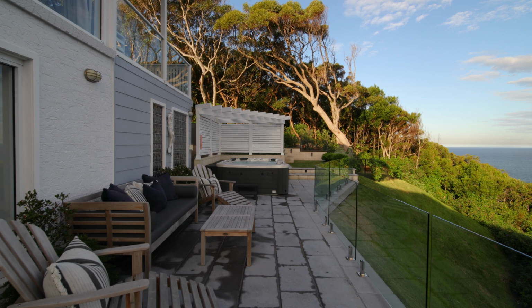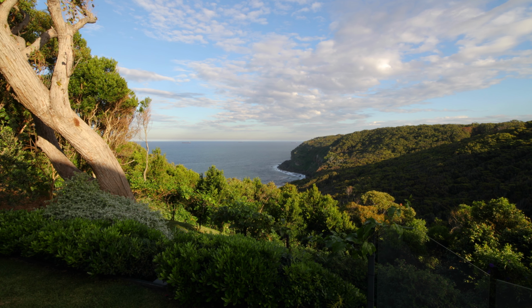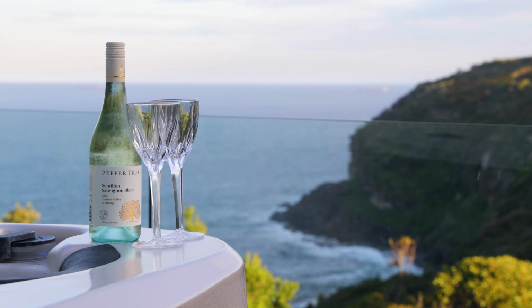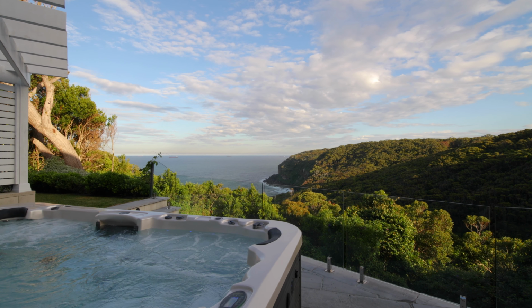Relax by the fire pit, enjoy a cup of coffee overlooking the ocean and listening to the sounds of the birds, or have a glass of wine in the swim spa. This is the definition of luxurious living.